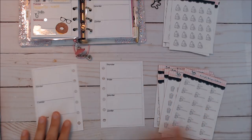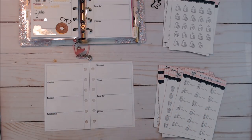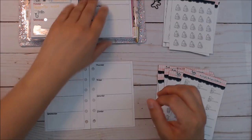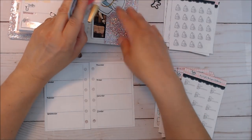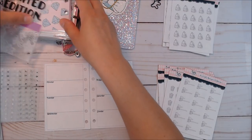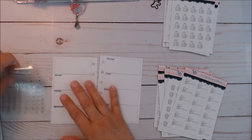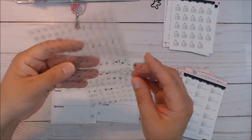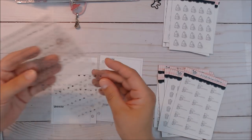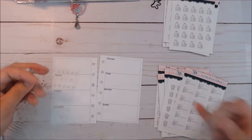All right, so we need some dates, and I do use, let's see, where do I have them? Is it here or in my other one? I have them here. I do use tiny little, whoops, I forgot that I had this open. We'll just push that over there. I do use these tiny little dates. Okay, there's gold and then there's black. We're gonna do the black since we got black and white.